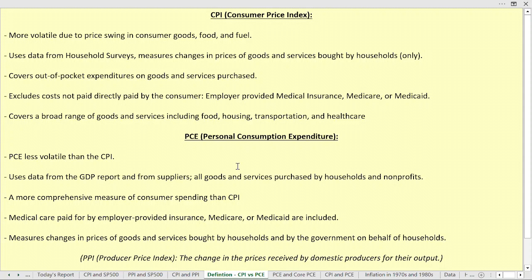CPI, Consumer Price Index, measures a basket of goods and services such as food, housing, transportation, healthcare, but that more accurately reflects the consumer, not the government program, so to speak.